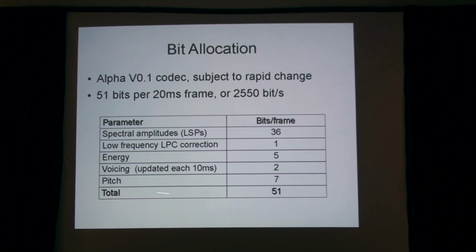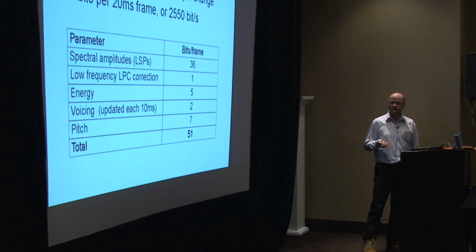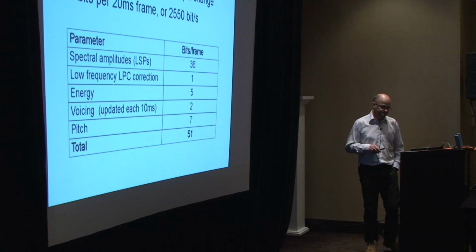As I indicated, some of these other parameters, such as pitch and energy, are also highly correlated. They're very similar from frame to frame. So if we can work out more efficient ways to code these, we can also push the bit rate right down. There are many strategies we can use to get the bit rate down from here. This is just a starting point.